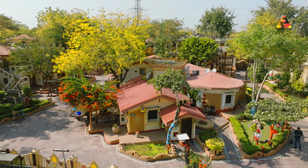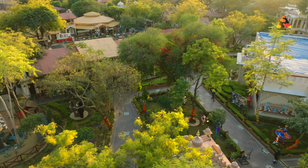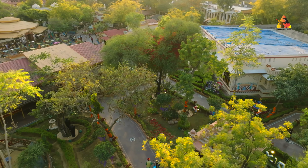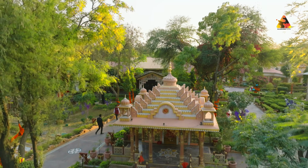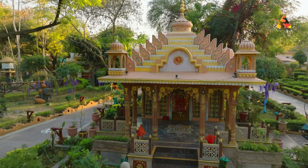Chokhi Dhani, born out of a visionary dream, is a testament to preserving Rajasthan's cultural heritage. Conceived with the aim of providing an authentic and immersive experience, it was built to recreate the ambience of a traditional Rajasthani village, offering visitors a glimpse into the vibrant tapestry of Rajasthan's rich traditions.